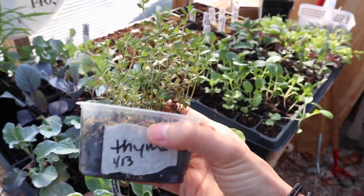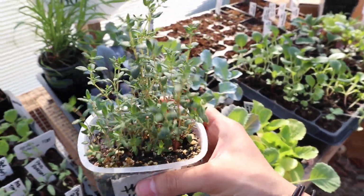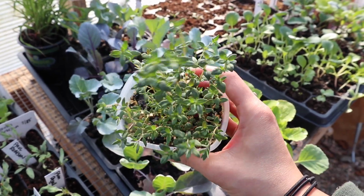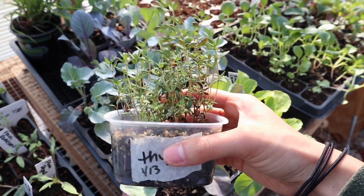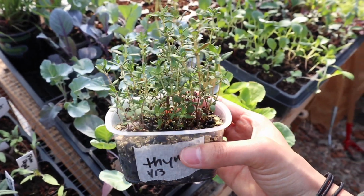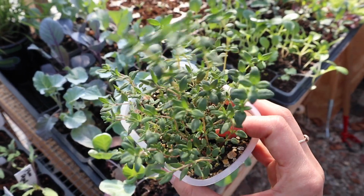We actually went to Lowe's today and I looked at some of their herb seedlings, and I could not believe they were selling a plant start this size for almost $6. It was actually a little smaller than mine. I think mine looks a little bigger and healthier than theirs, and I just can't believe how expensive seedlings are. So seed starting is definitely the way to go.